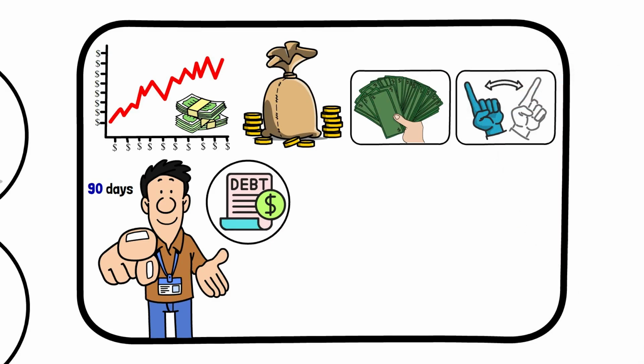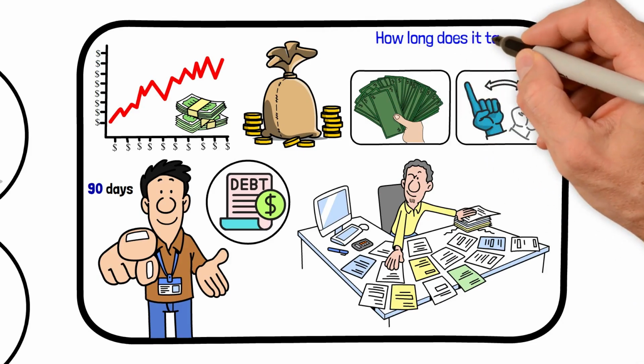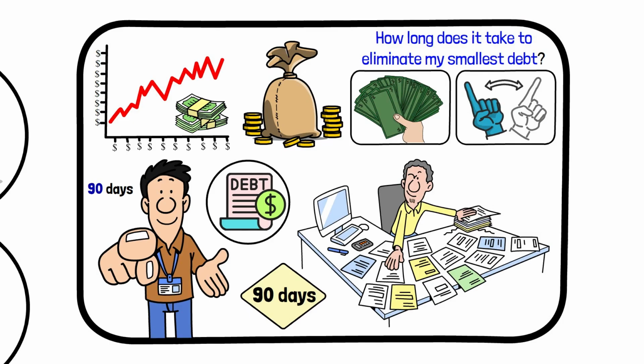This isn't complicated. It's a single decision based on one calculation: how long does it take to eliminate my smallest debt? Under 90 days, start there. Over 90 days, start with the highest rate.